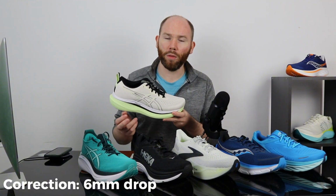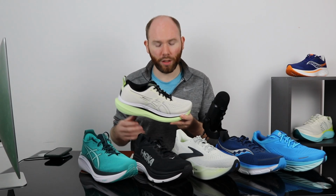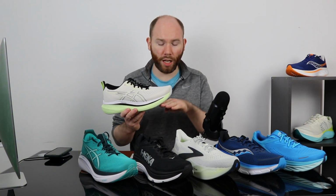In our previous video we recommended the Glideride 3, which is no longer available, and this is the updated version. It is slightly different, so it has the same 5mm drop but it has different cushioning underneath, a mixture of FF Blast Plus and FF Blast Max. So it's quite a soft shoe, not as firm as the Glideride 3. It has a plate running through it but not as stiff as what we felt in the Glideride 3 as a result of having that extra padding, and it doesn't have as much toe spring, so it doesn't elevate upwards as much as the Glideride 3.